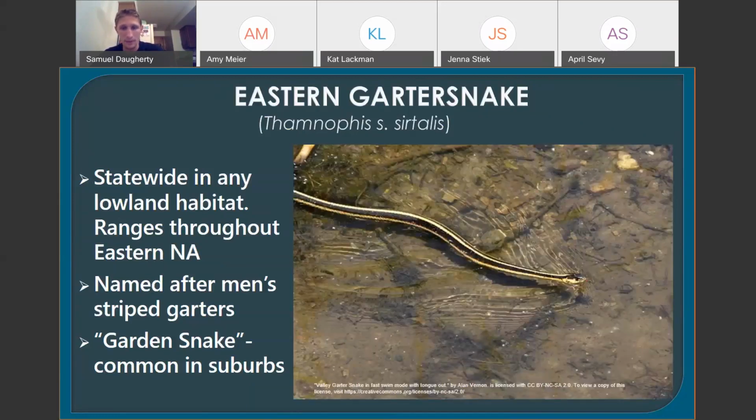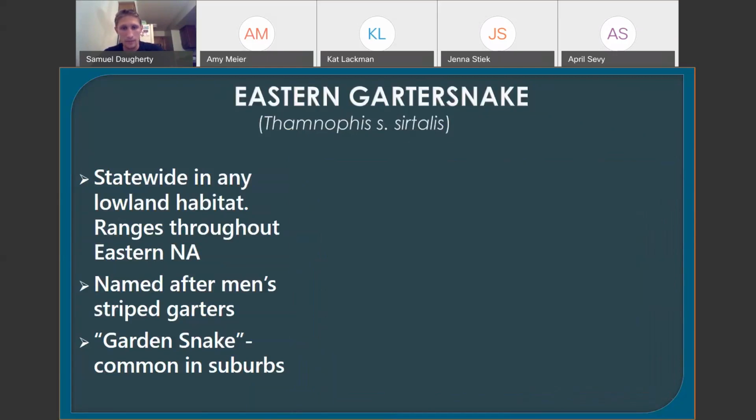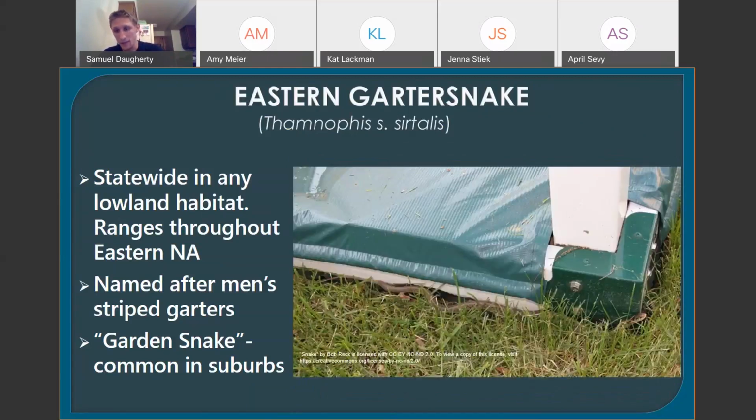Here's another picture. And just to reiterate, a very common snake in suburbs. Chances are if you see a snake in a really suburban area, it's probably this one. I grew up in St. Louis, and these were the snakes that we had in our backyard, even though we were living in a huge suburban area.